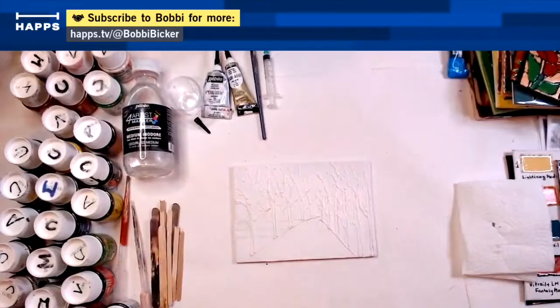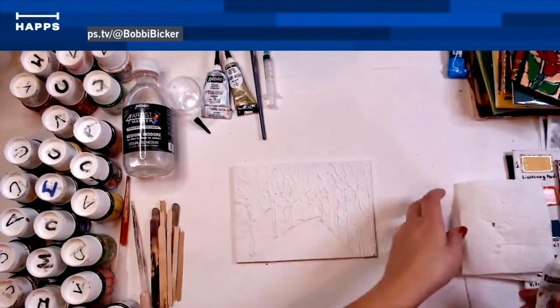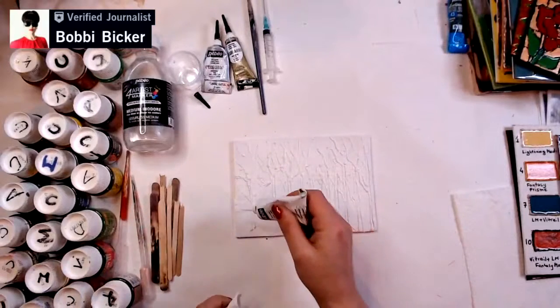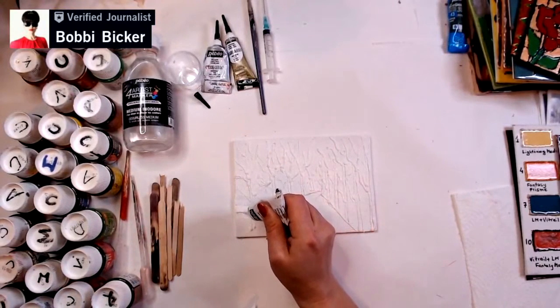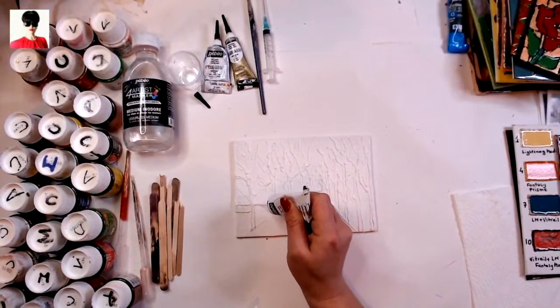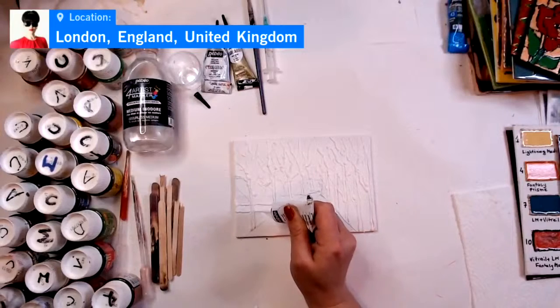There we go. So, all done. You finish with the Serum Relief, you go like that. But what I'm going to do, I'm going to put a little bit of Serum Relief here because I want to put some green and I want to contain this.